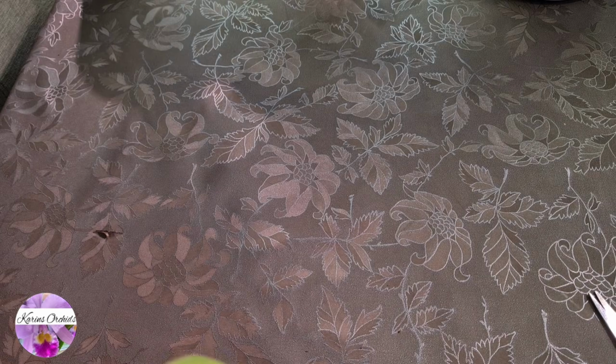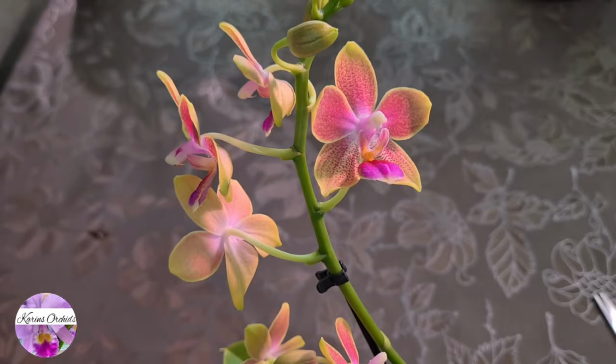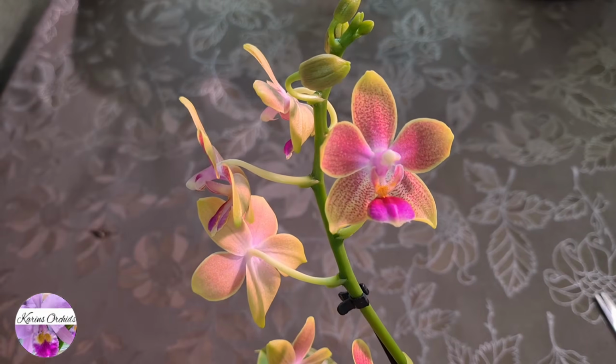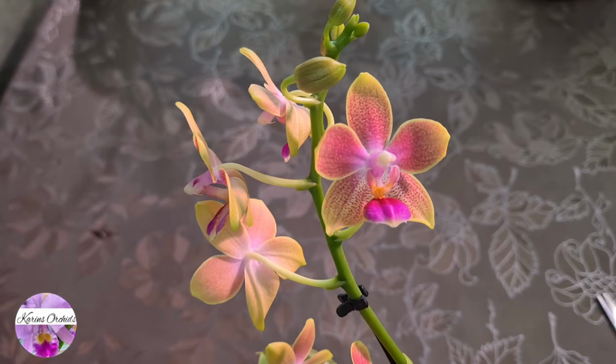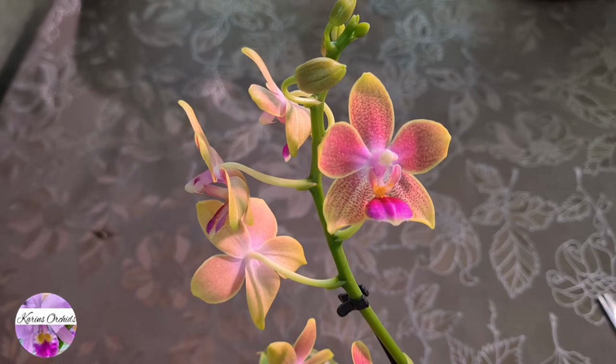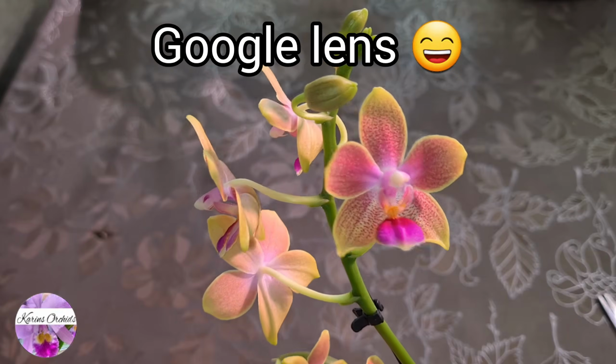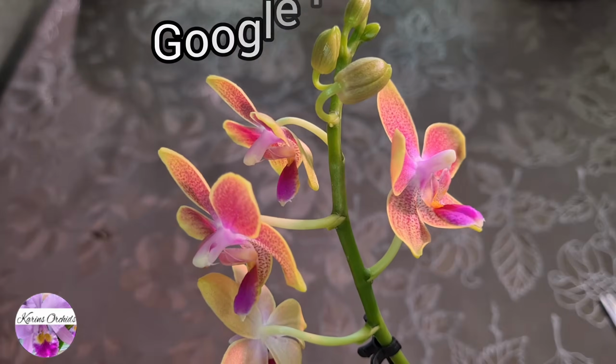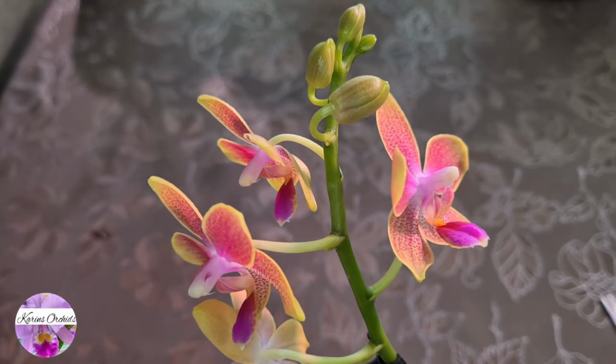But this is gorgeous. I did try this Google photo recognition stuff, and I think it worked. Could be the Phalaenopsis multi-orange fragrance.